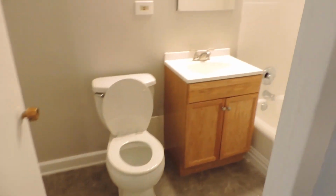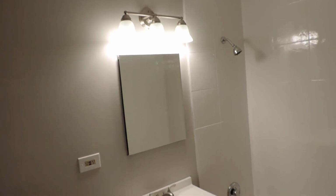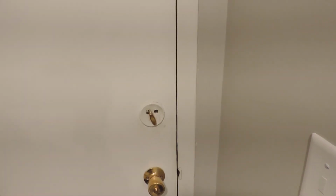And everything has been remodeled, so you have the new floors, the new bath, new commode, new sink, new undercarriage, brand new tiles, either a new tub, I think that's actually been reglazed, great water pressure, new medicine cabinet, new fixture above, just a really nice apartment. The rent is $1,395, and that includes heat and water and one garage parking spot. And again, this is the best location in Evanston at 1516 Hinman.